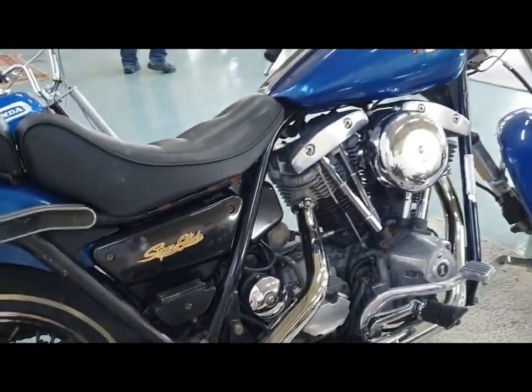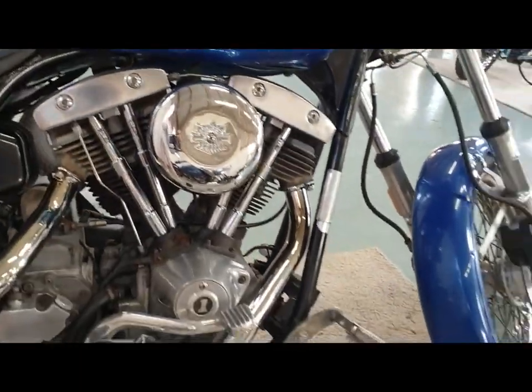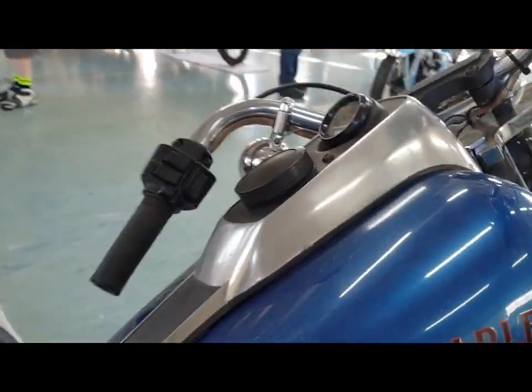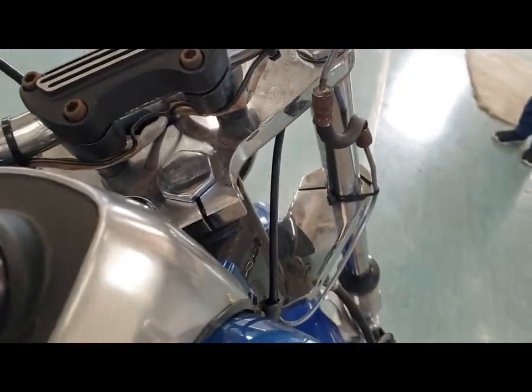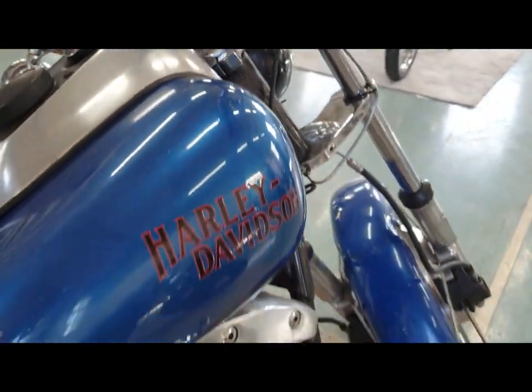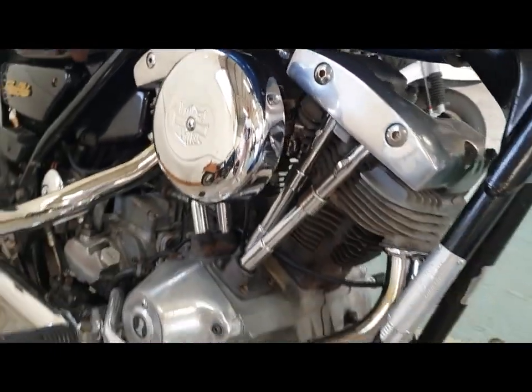This one was sold new by Harley City. Dave Reedy still remembers this bike and is often in contact with the owner. The owner's the original owner too, by the way. They are a pretty rare bike, very unusual, very few of them around, hence the interest from Dave Reedy.